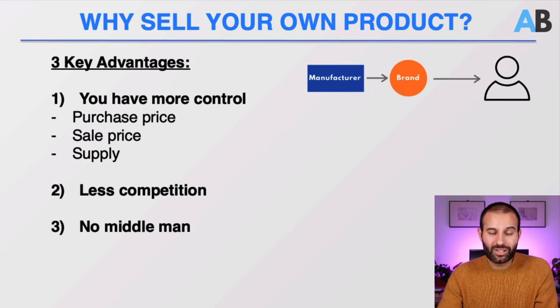The second criteria that you need to be looking for is that the product, the niche, has relatively weak competition. And the third and final criteria is that there's room for offer improvement.